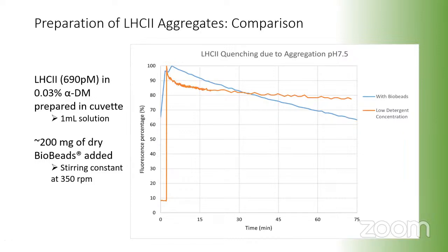The more linear decrease over time in fluorescence after an adsorbent was added indicates that almost a steady state process of aggregation occurred in the whole sample. Furthermore, detergent is removed very effectively by the biobeads, so that even more quenching occurs in total, even in a pH 7.5 buffer.